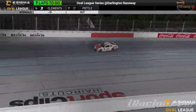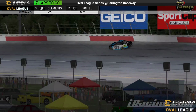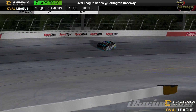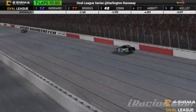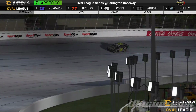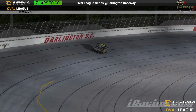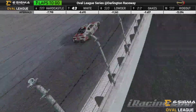Ben Ruprecht, sorry, unfortunately, to the throttle Chantal Bottle here on the comment section. Bottle unfortunately getting caught up in that major wreck will put her down to dead last, and that's not the way you want to see her go at it there. Everybody wrecks-wise has been pretty much a part of something today. No one has come out clean, and no surprise here at Darlington.